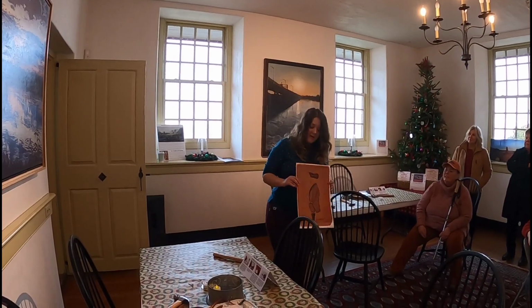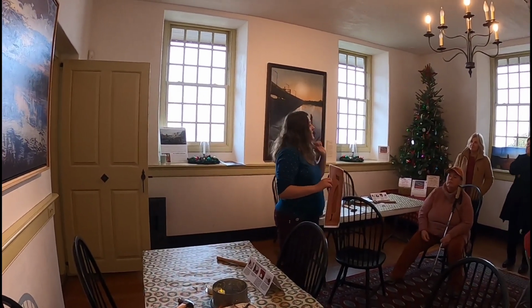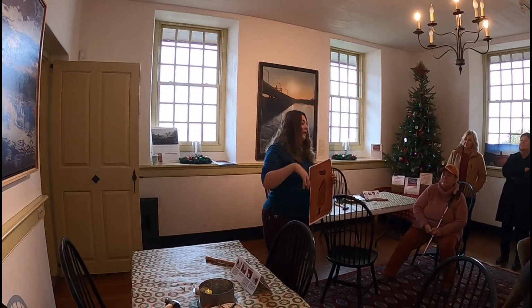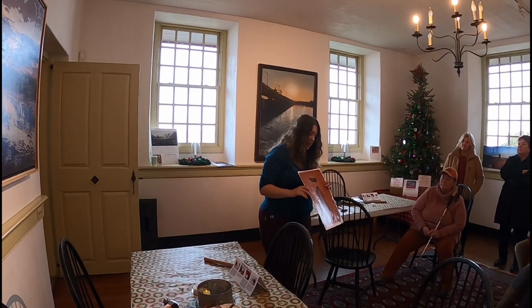Is that cemetery at the top, that family's? It is. Okay. It is. The family cemetery of the Dritt family is on the hill behind here along what's now Native Lands County Park. So they do have their family cemetery here.